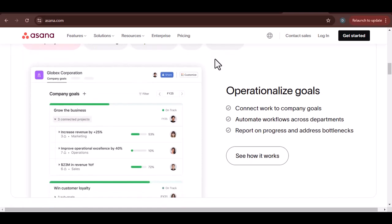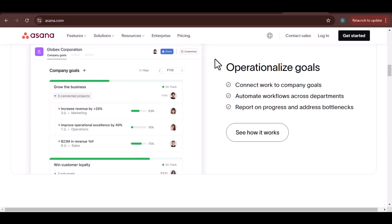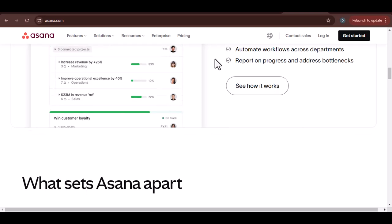Team collaboration. Collaborate with colleagues in real time. Assign tasks, comment, and discuss ideas directly within the platform. Section 2. Productivity and efficiency. Asana isn't just about organization. It's also about boosting productivity and efficiency.